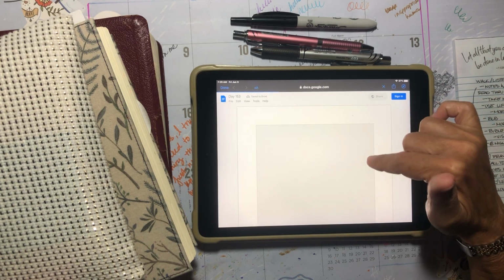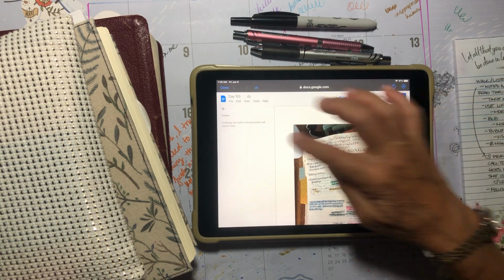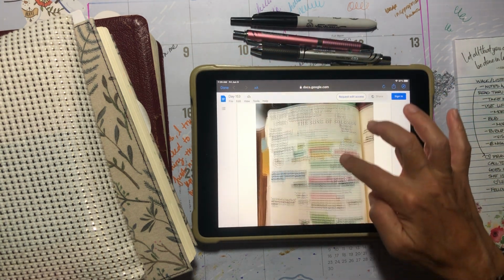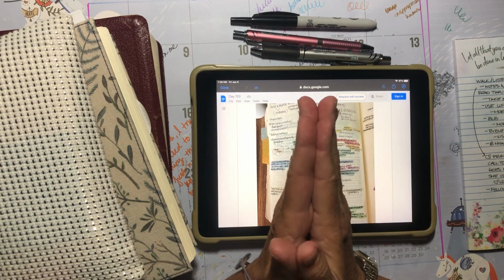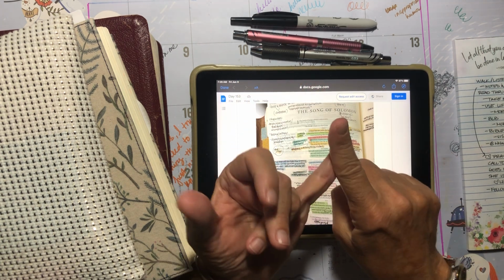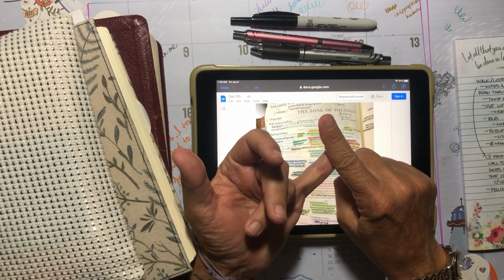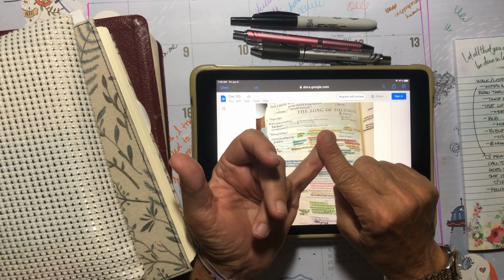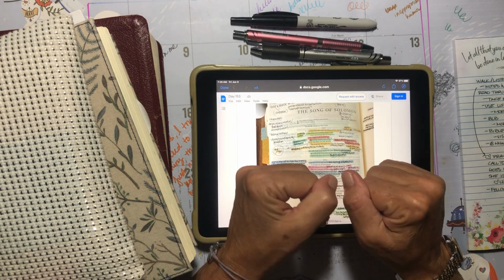And then what she has in here, which is super helpful, especially for the beginning Bible studier, is pictures of her actual Bible with all of her notes and highlighting and all of that. So back to my process: I walk while I listen to the lesson for that particular day. Then when I get home, I read through the lesson myself.